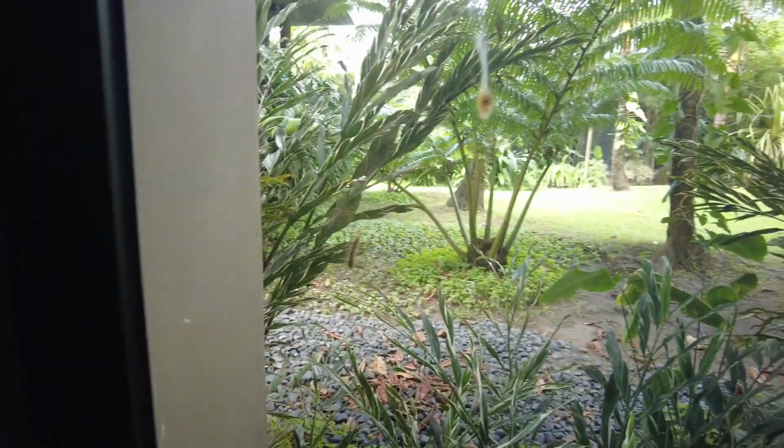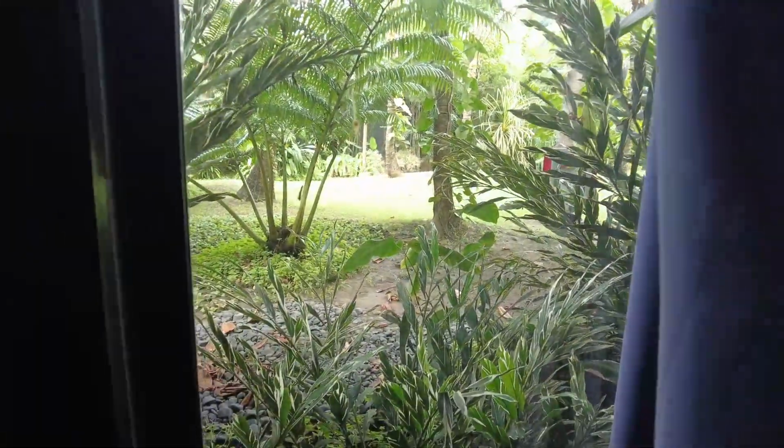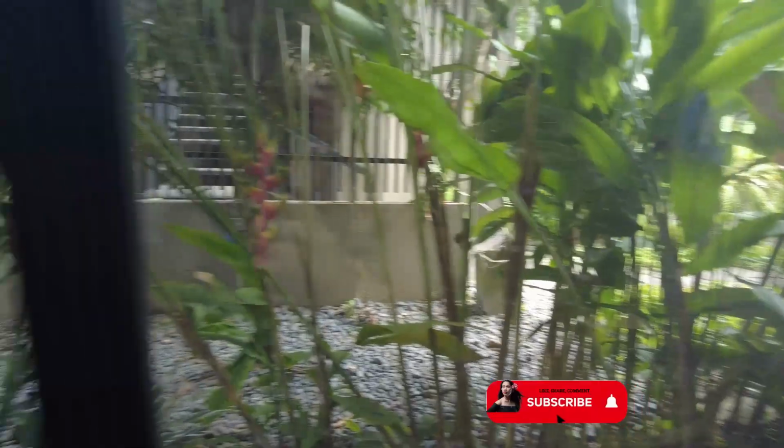Oh, this is our view. Very nice. We were pleasantly surprised by the very friendly and knowledgeable staff. The F&B outlets are just great. We tried them all.